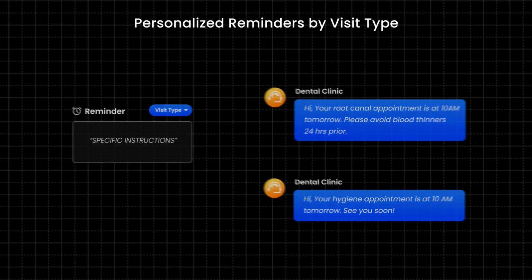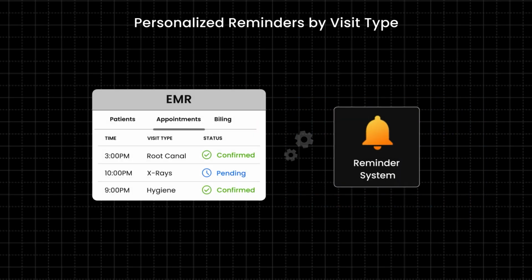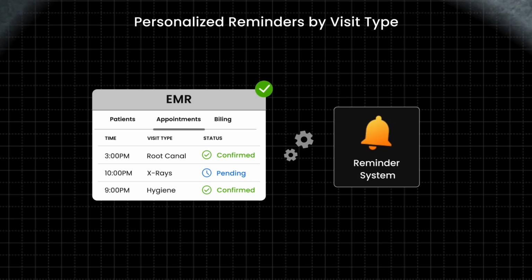So you want to make sure that the reminder system integrates with your healthcare record system to be able to personalize those reminders based on the visit type. It is extremely important, especially in the case of med spas, right? Based on the type of healthcare practice that you run, you want to make sure that the appointment reminders go out based on the type of visit, because otherwise there's no point in the patient coming in and you not being able to see them because they did something you did not want them to do before the appointment, right? So that's one thing that you want to keep in mind.